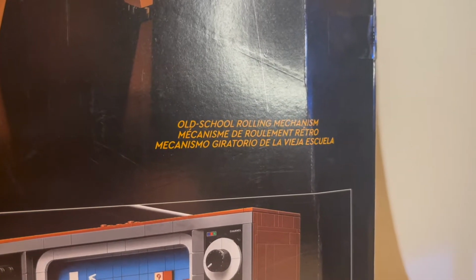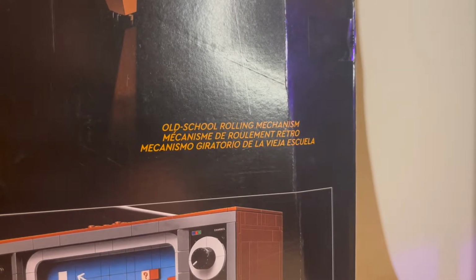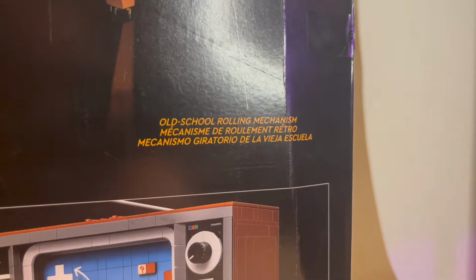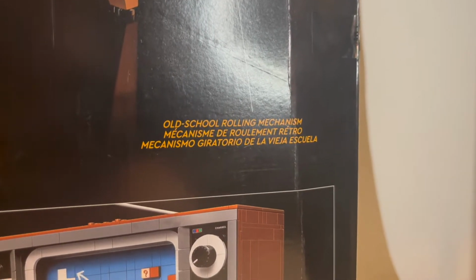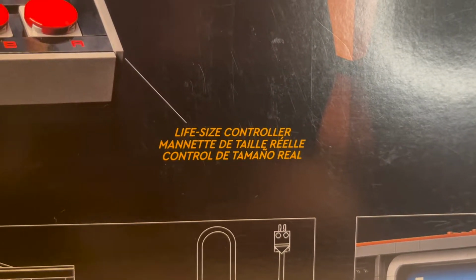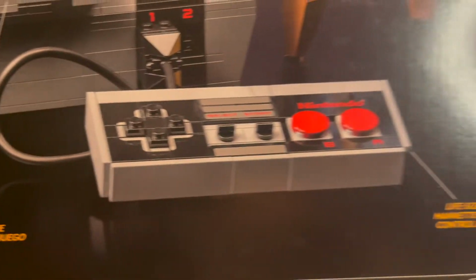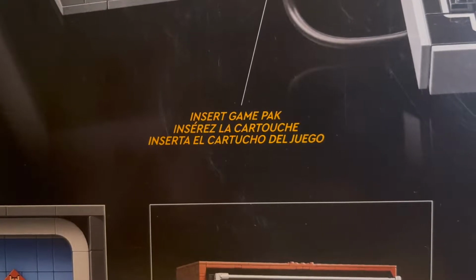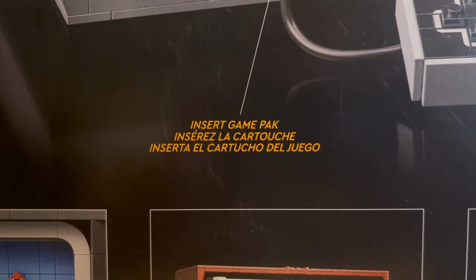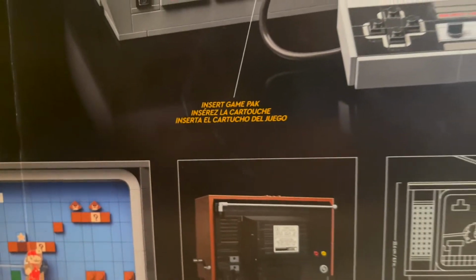OMG, should I try the other languages? I think I should. Let's see. Old school rolling mechanism. Mécanisme? No, that's Spanish. Yeah, I'm just gonna go with that. The R's are a little hard in French. Can't even lie. Mecanismo giratorio de la vieja escuela. Okay. Life-size controller. Manette de taille réelle. Control de tamaño real. Okay, there it is, the life-size remote. And insert game pack. Insérez la cartouche. Inserta el cartucho del juego. Okay, very unfamiliar words for me, but I think I gave it my best shot.